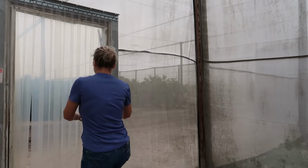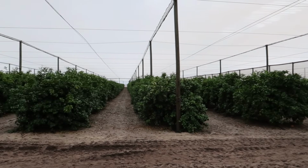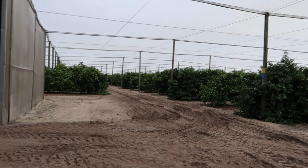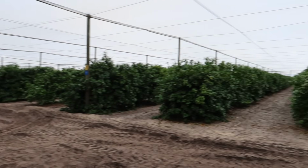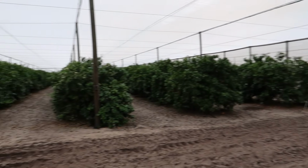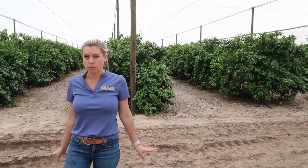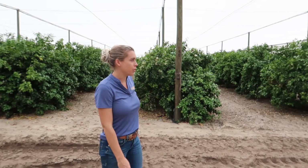Now that bug that causes the citrus greening, how small is it? It's about the size of a mosquito. Okay. So this is one of our cup structures. Right in here we grow 99% Ray Ruby grapefruit with a few other experimental varieties that we're working with the University of Florida on to see how they grow in the structure.